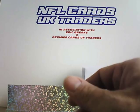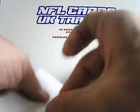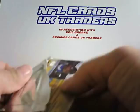42 is Gav. And he has a '96 Bowman's Best. '96 Bowman's Best is most notable for having the Ray Lewis rookie in. So that would be the card to get in this one.